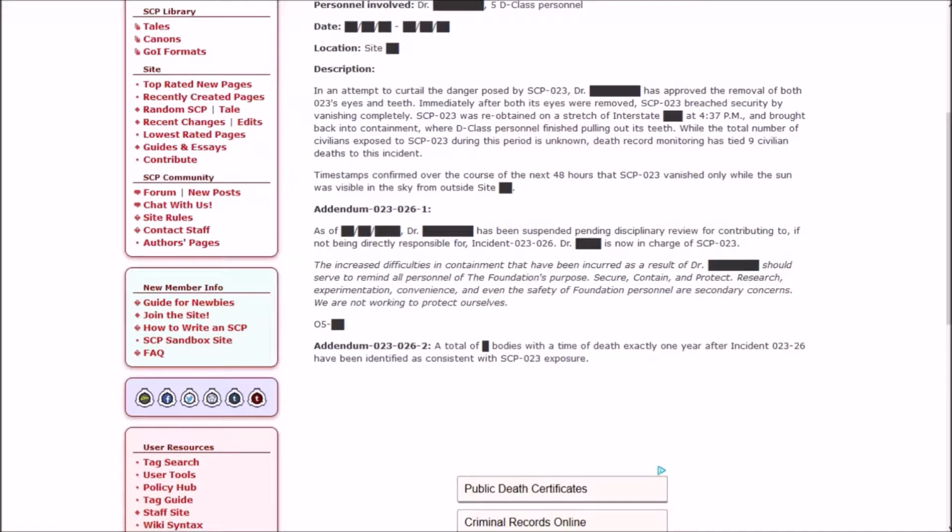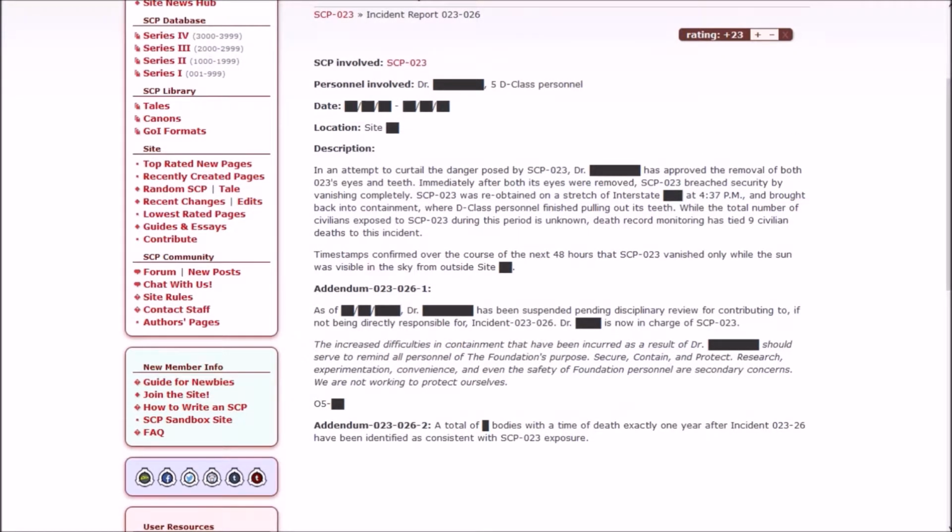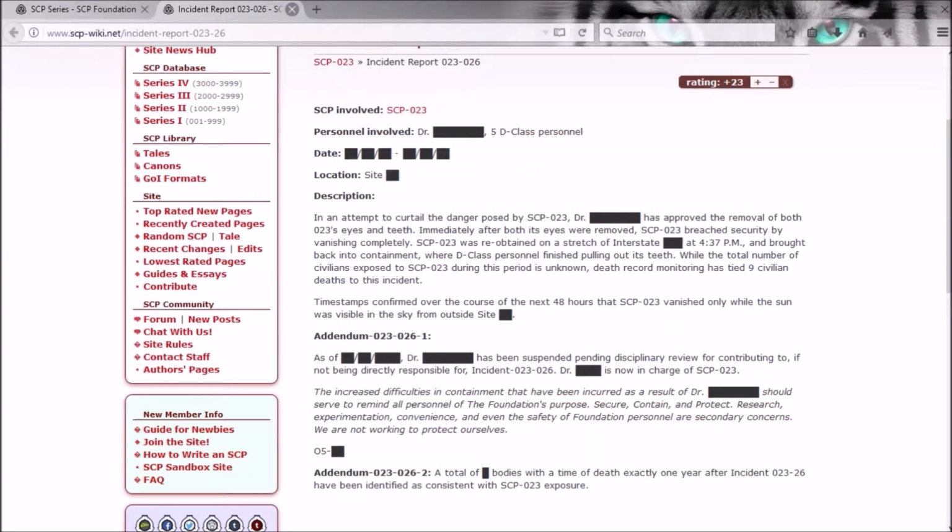The increased difficulties in containment that have been incurred as a result of Dr. Blank's actions should serve to remind all personnel of the Foundation's purpose: secure, contain, and protect. Research, experimentation, convenience, and even the safety of Foundation personnel are secondary concerns. We are not working to protect ourselves. 05 blank. 26-2. A total of blank bodies with a time of death exactly 1 year after 2326 have been identified as consistent with 23 exposure. So yeah, this doctor was like, hey, let's rip out its eyes and teeth, and that immediately made it all-powerful.